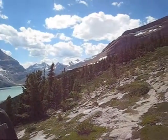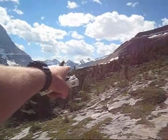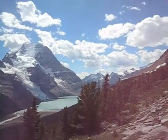Okay, we're at the top of Robson Pass now, with Berg Lake behind us, and we're going to head over. We're pretty much at tree line right now, and we're going to head straight that way to the far end of Berg Lake.